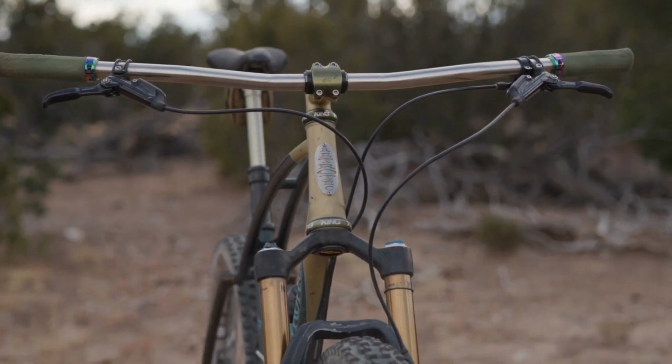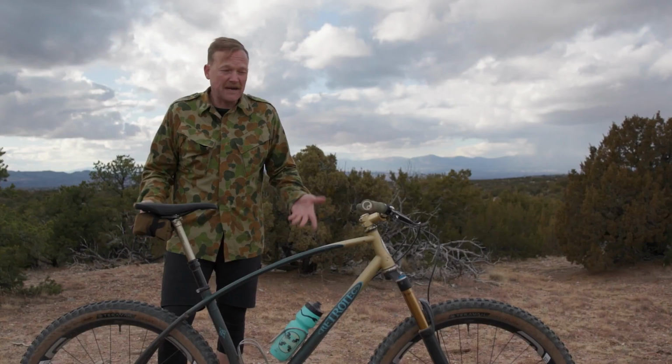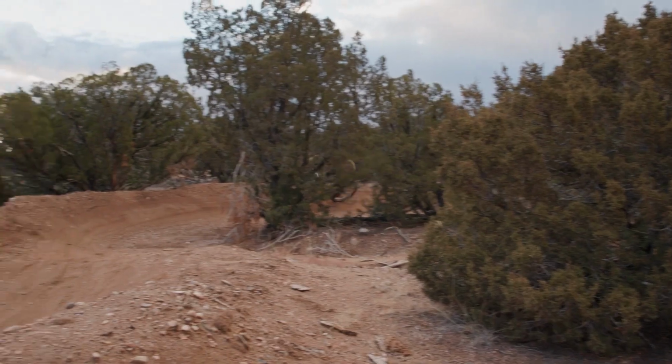It's got great lines. I mean, I dare say this, it's perfect. There's absolutely nothing I would change. Might want to put a new fork on it one day though, because that one's kind of clapped out.